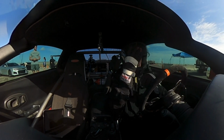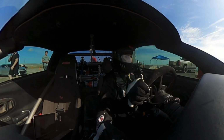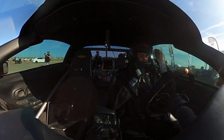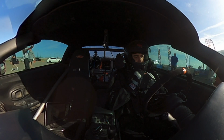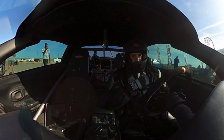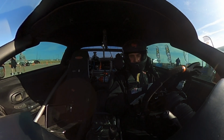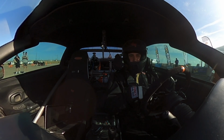All right, guys, here we go. Oil pressure is a little bit low, so I'm a little nervous about the 4 motor on this run. It might be time for a refresh after this event. But we're going to send it either way. Hope for the best.